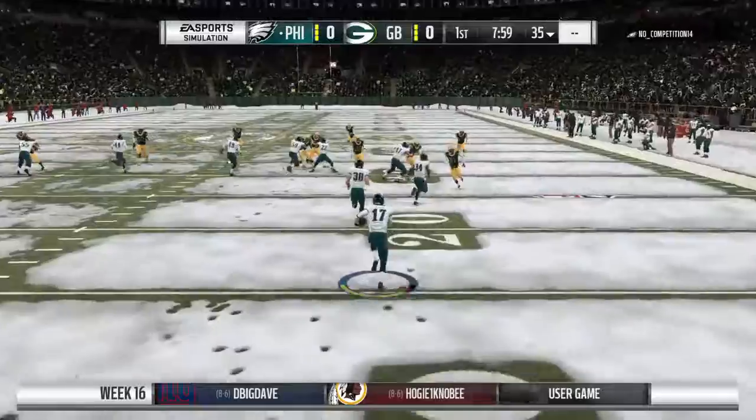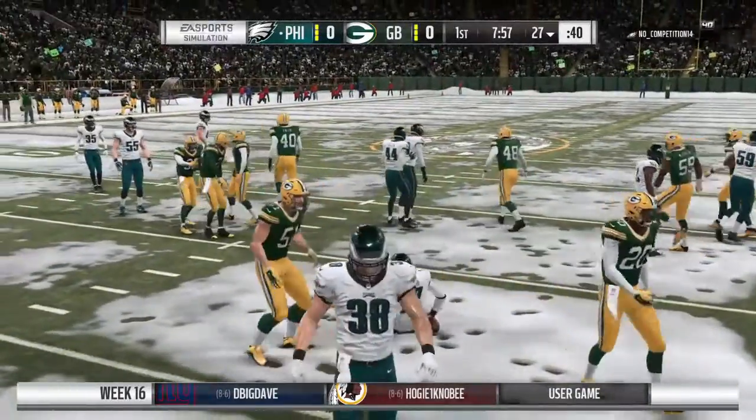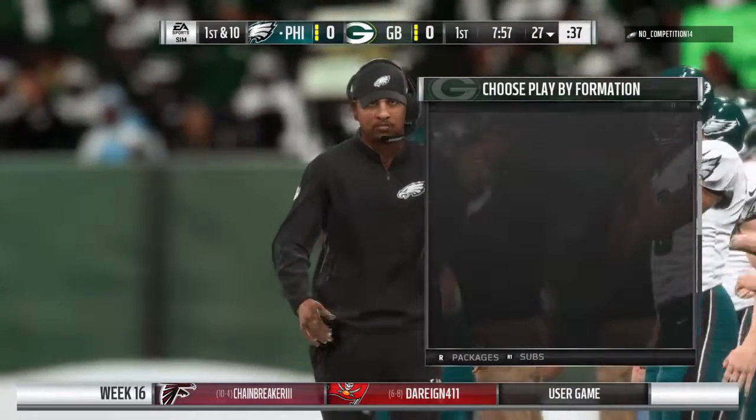This one fielded at the 5. And he'll take this across the 25, couple extra yards up to the 27-yard line.